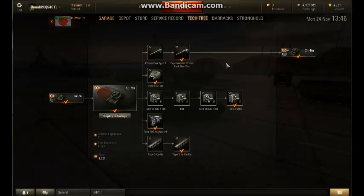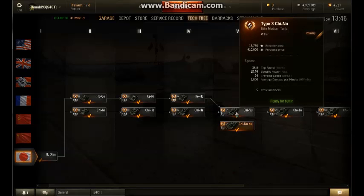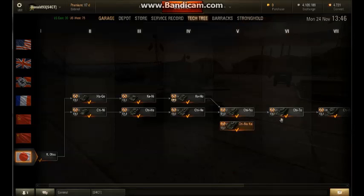This is a fun tier 4 light tank. Unfortunately, this is the last light tank in the Japanese line that you will be using before it links back up to the Chinu. Maybe in the future they will put in more Japanese light tanks, but we will see. The light and the medium at tier 4 both meet up at tier 5. The tier 5 is the Type 3 Chinu.